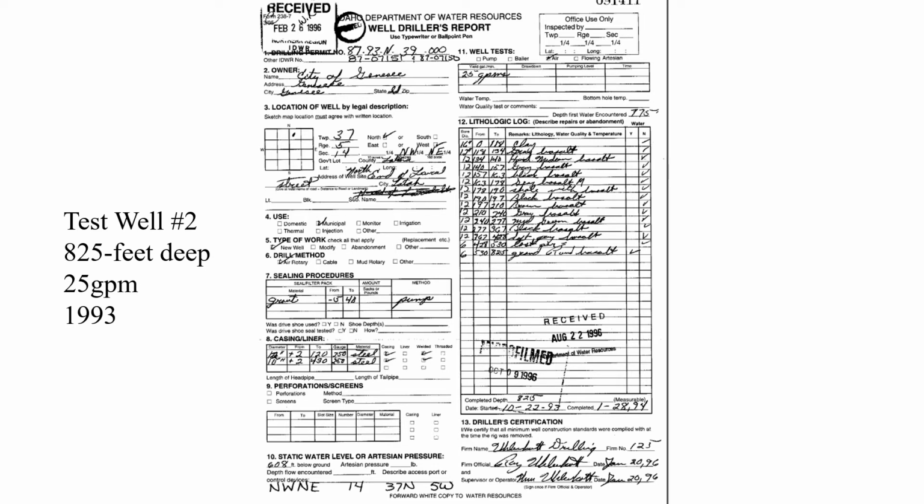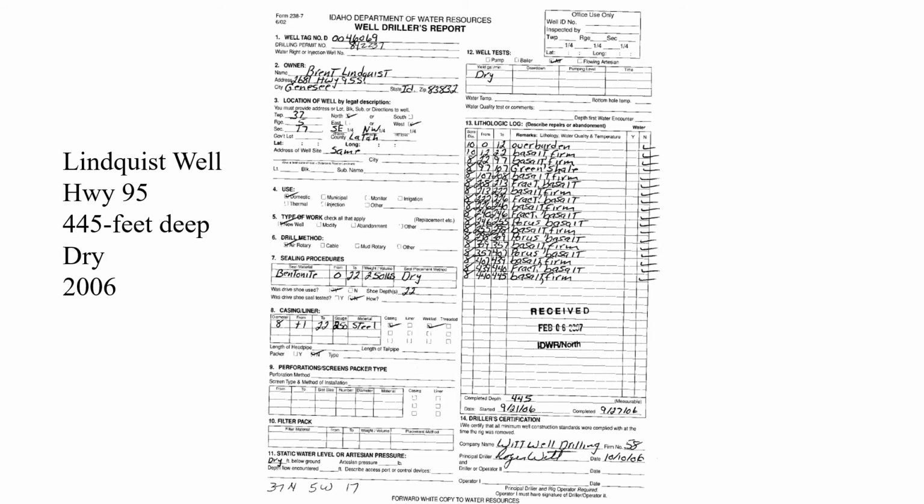Now, even though we lay out these nice, straightforward-looking layers of basalt, which look like they go on forever, that's obviously not the case. And your chance of drilling a well and hitting water is good, but it's certainly not guaranteed. And here, for example, is a well that was drilled on the Lindquist farm just south of town here. They went 445 feet in basalt all the way, and they didn't find any water. So it's no guarantee that you're going to find it, even with the science that we've got behind us to help us, guide us, if you will.